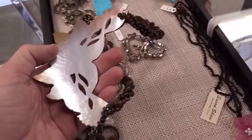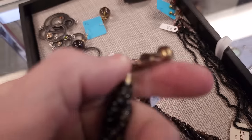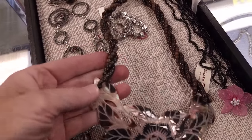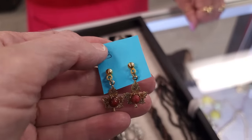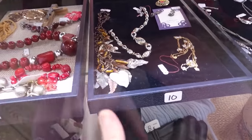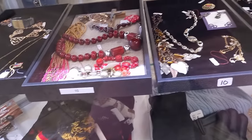Yeah. This is gorgeous. Oh, they're wood. They're wood beads. Okay, that's an older clasp. How much is that one? It is $20 on that one. That's a beautiful piece, but I think we'll leave that one. Oh, but I like these for $3. Now, peeking over here, let's see. That's kind of pretty. It's $15 though. I'm going a little crazy on things, so I gotta be careful.